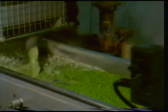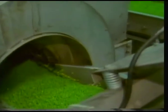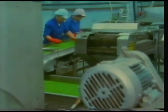Before freezing, the peas are blanched in boiling water. The boiling water destroys the enzymes that control respiration in the pea. But too little time in hot water will leave the enzymes still active. Too much cooking time would turn the stream of peas into a pea soup.